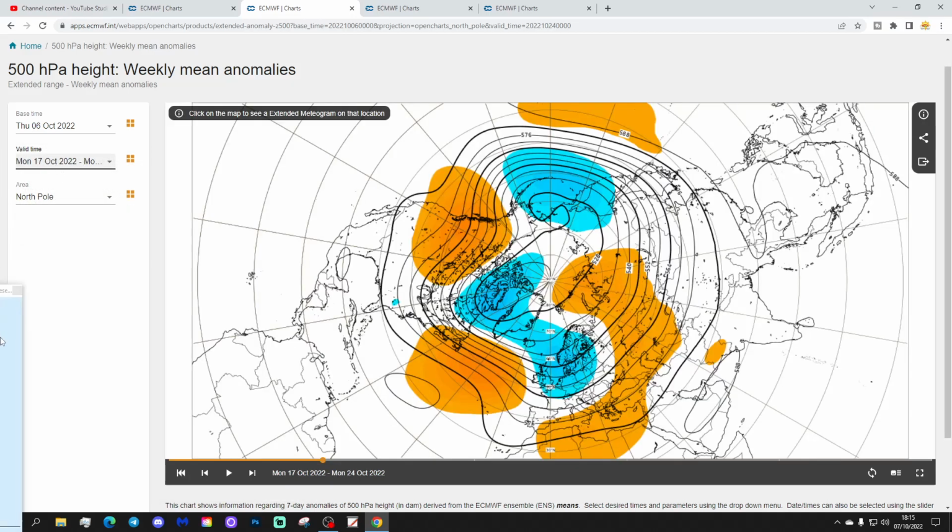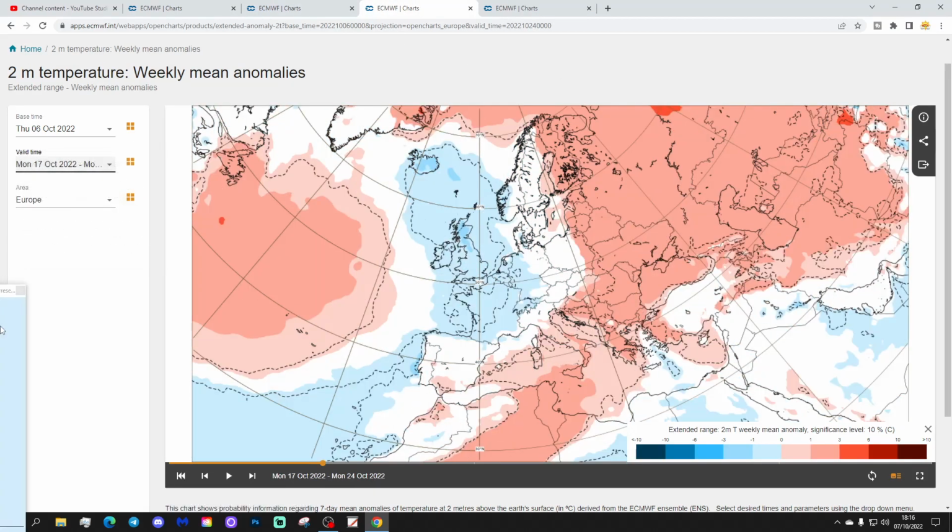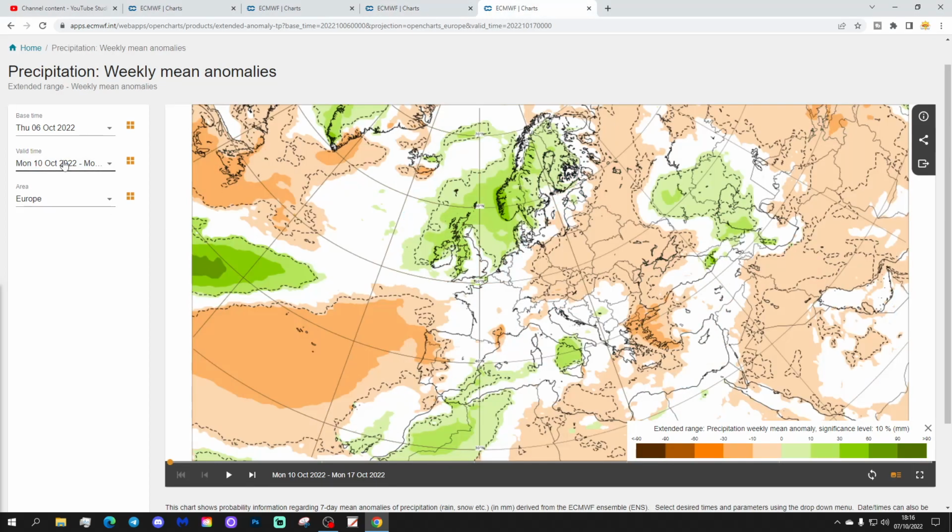500 millibar height anomalies showing below average heights across northern and west Europe with high pressure pulled out into the Atlantic, and a jet stream and wind direction doing something a little bit like that. Looks cool, doesn't it? Temperature anomalies. Oh, wow. Look at that. Below average, quite significantly so for the north. That's like 1 to 3 degrees below average for parts of Scotland and northern England. Generally below average by about 1 degree across most parts of Western Europe as well. It certainly looks cool, doesn't it?